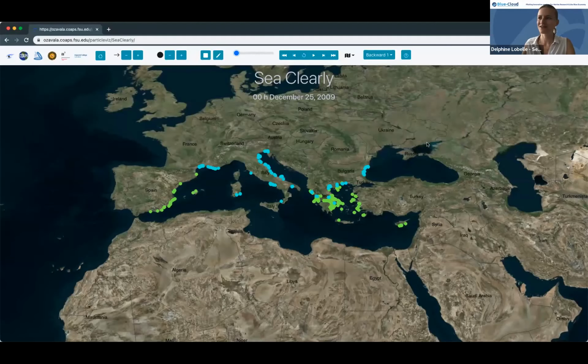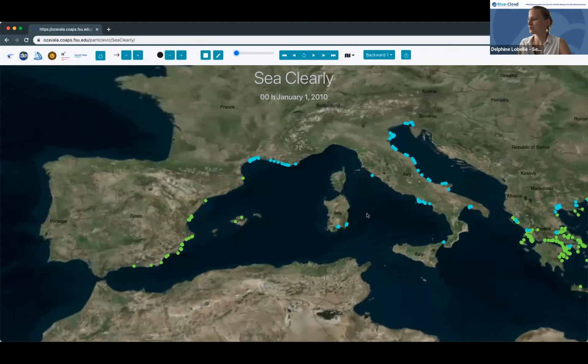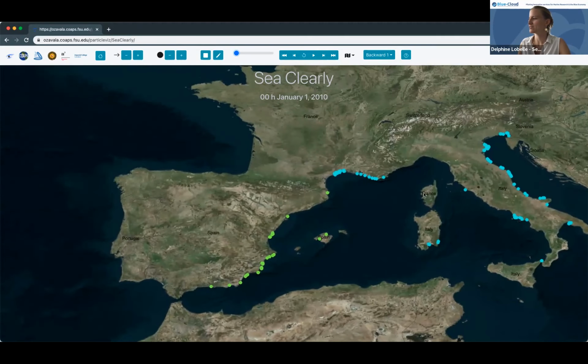Okay. So hopefully you can see my screen now again. And so this is what you just saw. I'm going to zoom in, for example, to the location that we had chosen, here off the coast of Italy, and you can decide to do either backward or forward tracking.